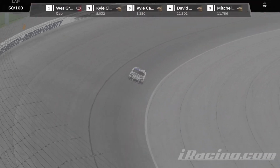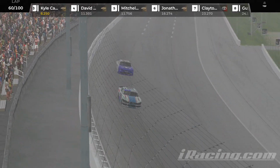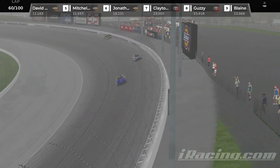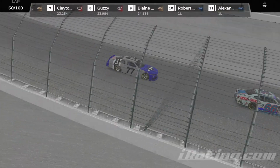Let's go back to third place. This is Kyle Carpenter, trying to get by the 22 and the 66. They're a lap down already.